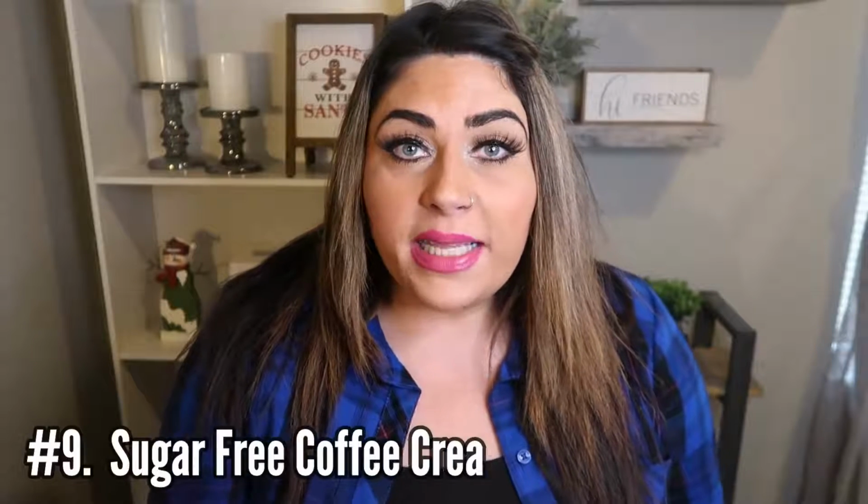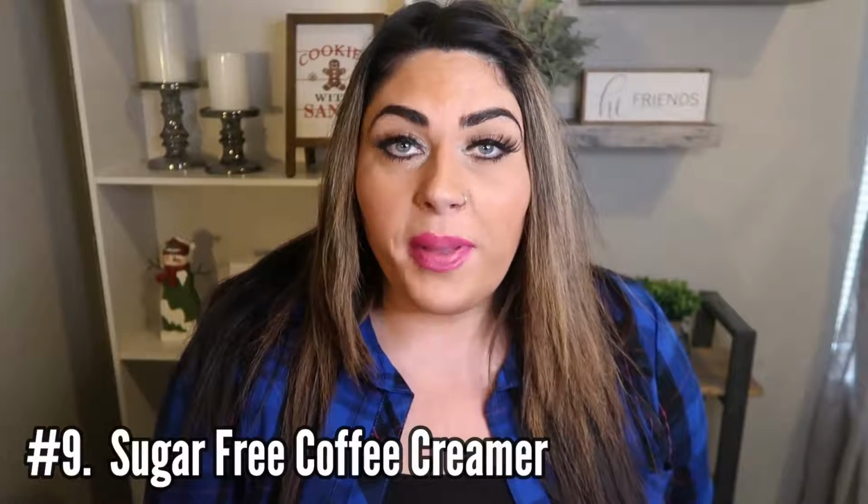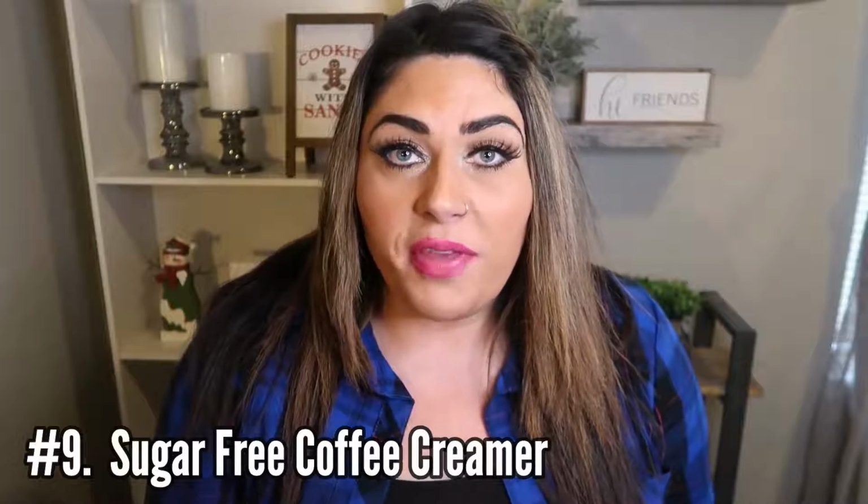Number 9 is sugar-free coffee creamer. I love coffee, literally obsessed. This girl loves coffee, and I like black coffee, but in the morning I always make iced coffee with my espresso machine, and I have to have some sort of flavor, sweetness, creamer. So I love the Coffee Mate sugar-free creamers. My very favorite is the peppermint mocha.